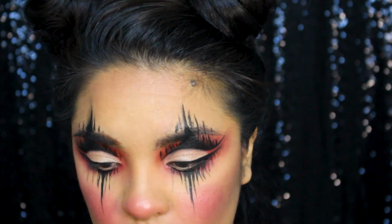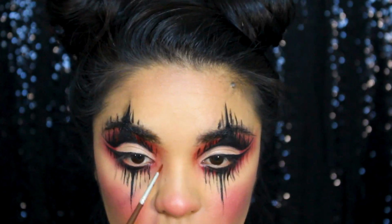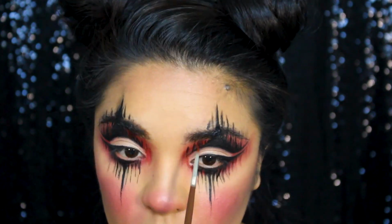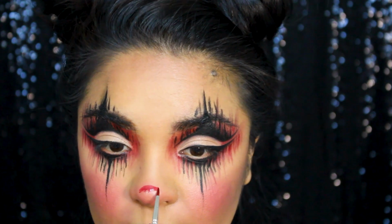And just to ensure we don't lose the overall red eyeshadow base that we worked on earlier, I'm also using some red cream body paint and eyeshadow to add some more red lines along with the black. Next, I'm tracing out and filling in my cute clown nose with some red body paint.